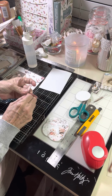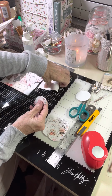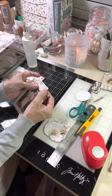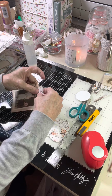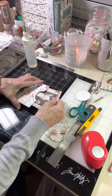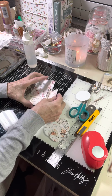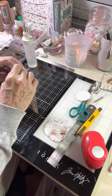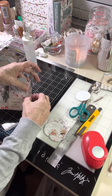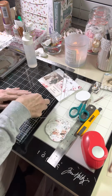This is a 2-inch circle. And then I'm going to glue that right about there so that when it's, let's slide it back in here. Yeah, you're going to just glue it so that the person can see that they're pulling it out. Okay, and that's the middle of it. That's a good way to show you where the middle is.